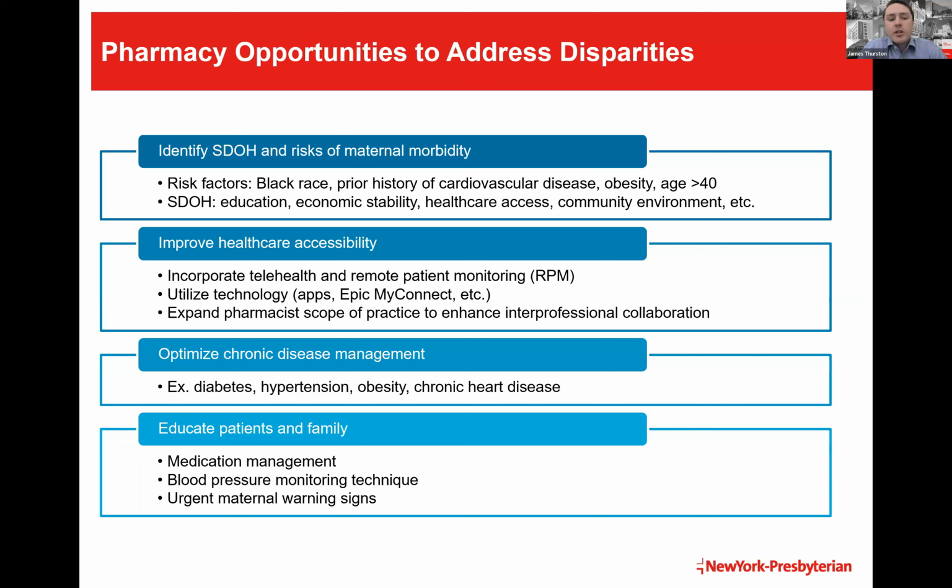And then finally, making sure that patients understand the risks of postpartum hypertension, understand the risks of hypertensive disorders of pregnancy, and understand the urgent maternal warning signs where they really should seek urgent care or contact a provider for urgent follow-up. And for your reference, the things we'll typically ask about at a clinic are things such as shortness of breath, severe persistent headache, vision changes, chest pain, all of which can indicate end organ damage from hypertensive disorders of pregnancy.